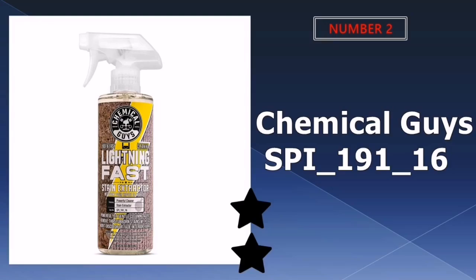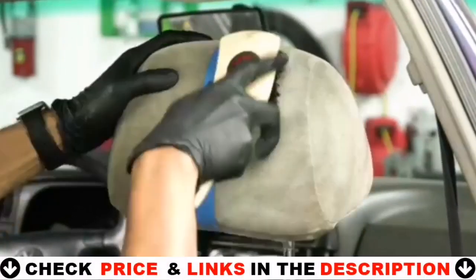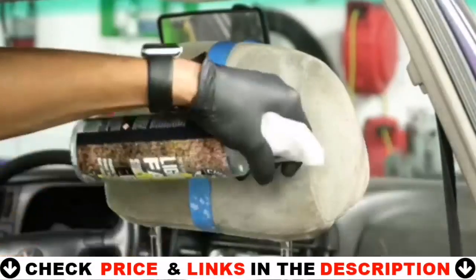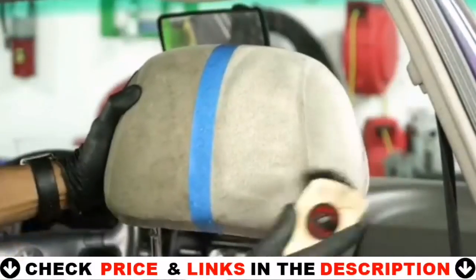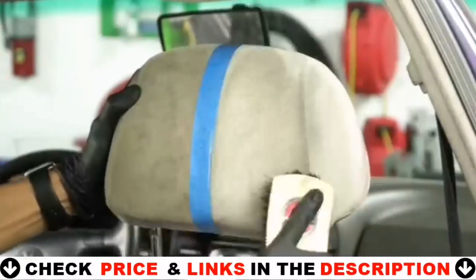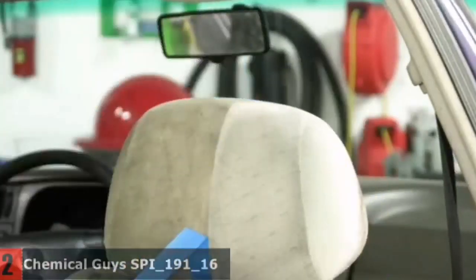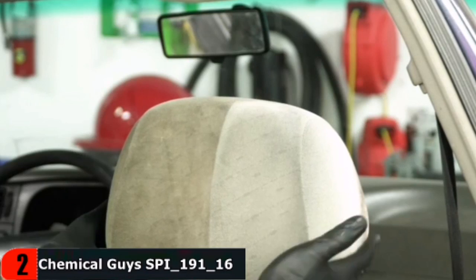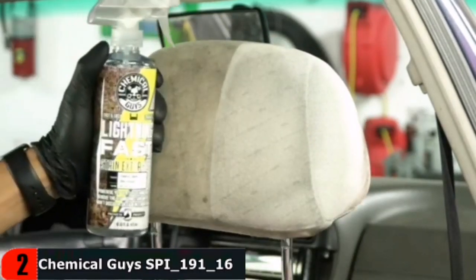Our second best carpet cleaner for cars is Chemical Guys Carpet Stain Extractor. If you're looking for a product that requires a bit less work, Chemical Guys also offers a lightning-fast carpet and upholstery stain extractor. Lightning Fast Stain Extractor is the super powerful spot and stain remover for fabrics, upholstery, and carpet. Use Lightning Fast to destroy tough spots and stains from dirt, grease, coffee, soda, wine, and pets.